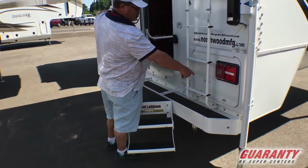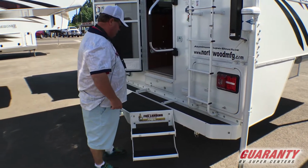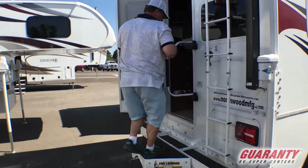And out here on the side right there, it's got a little spot for a generator, pre-set up for that. But you got the big Fox Landing, which is the steps going in with a big grab handle.